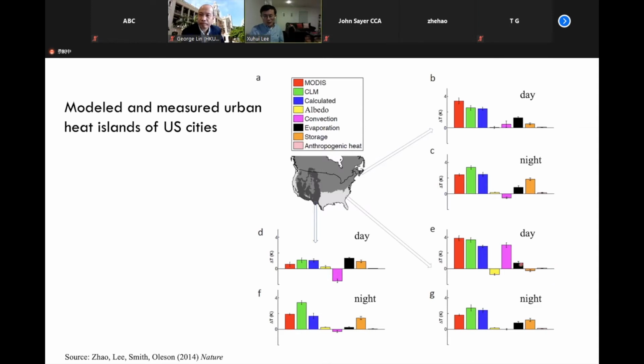Okay, so the conventional wisdom is that reduction in evaporation is the main contributor to urban heat island. When you replace trees and grass with concrete surfaces, you basically remove that cooling potential, the cooling by evaporation, so you expect higher temperature. But what we found was, at least for cities in the eastern United States, southeastern United States, in this wet climate zone, the major contributing factor is actually loss of convection efficiency.